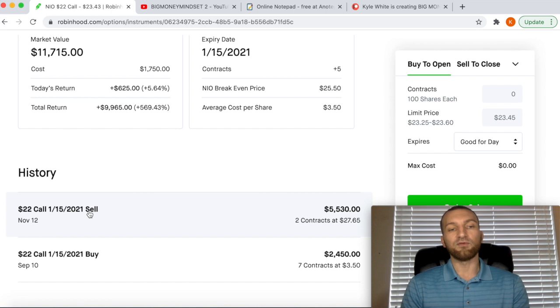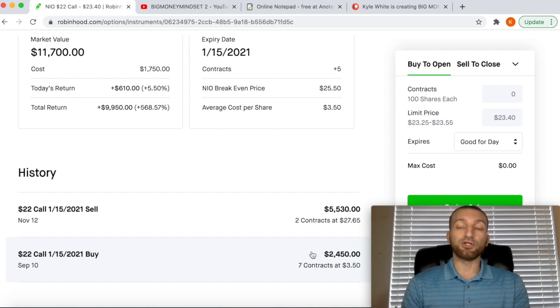It was a sell for these $22 strike price calls. I sold 2 back into the market to a buyer who purchased my contracts off of me for $2,765 per contract. So just off 2 contracts, I already doubled my money for the $2,450 investment. So I doubled my money selling those contracts when NEO was right around that $47 range. Okay, so that's just a little example of how contracts work when you're bullish and the stock moves very aggressively.